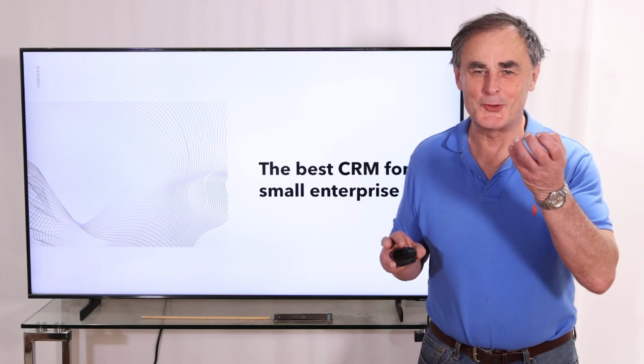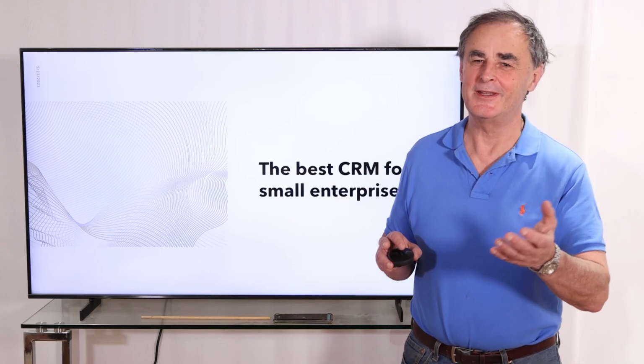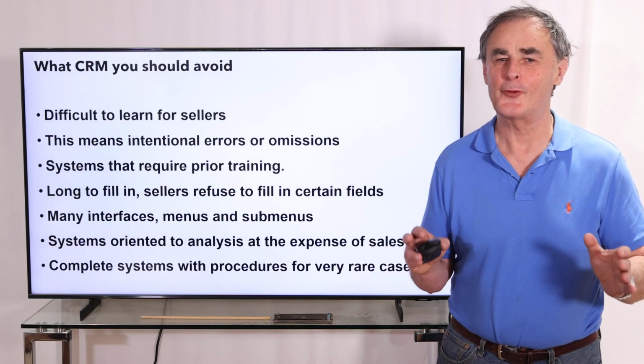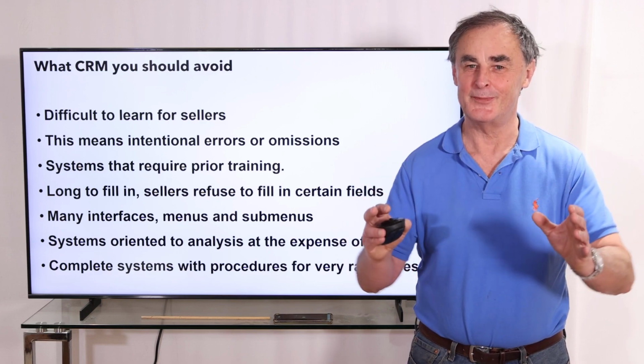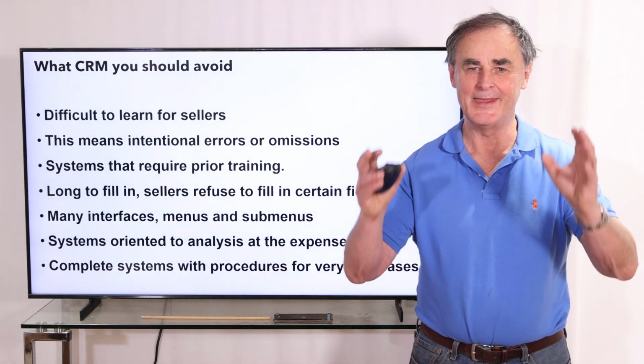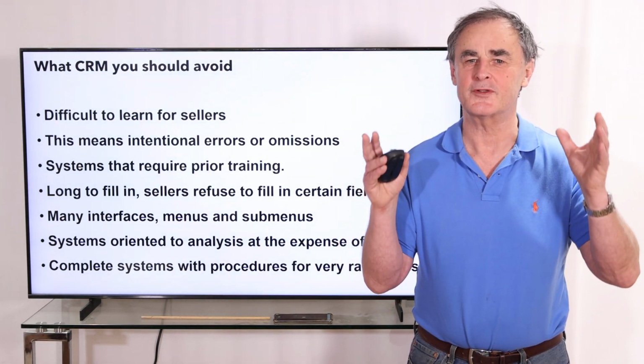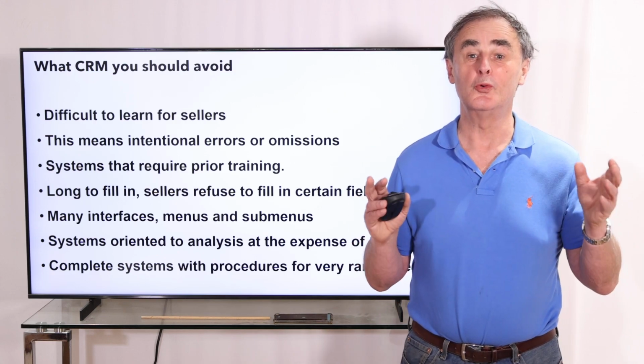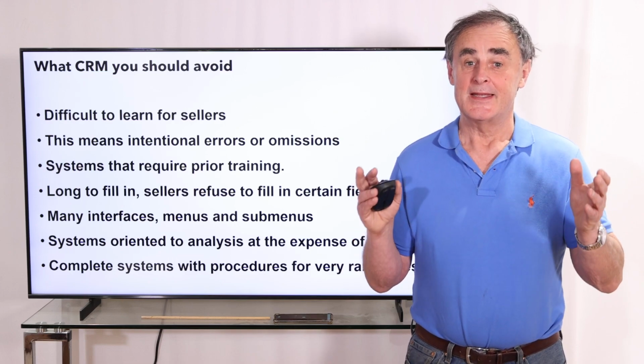Let's see what is the best CRM for a small company or independent worker, like you maybe. First, the kind of CRM that you should avoid, and it's about 99% of the CRMs actually on the market. Those who are difficult to learn for salespeople.